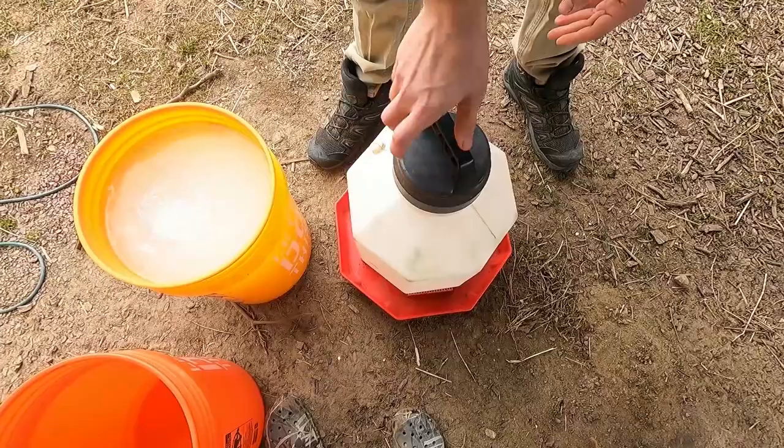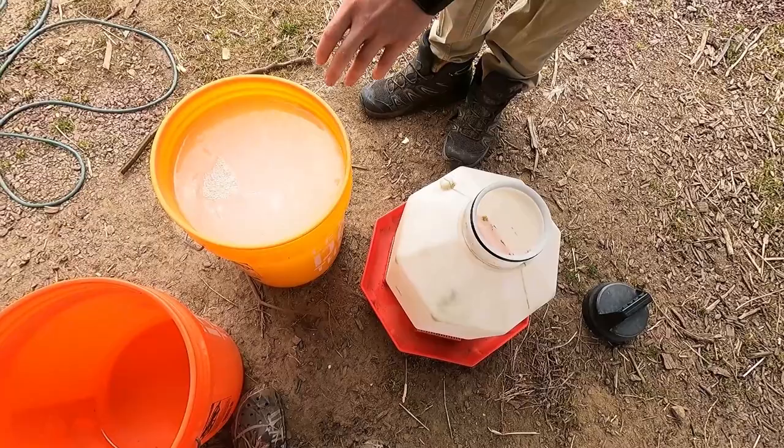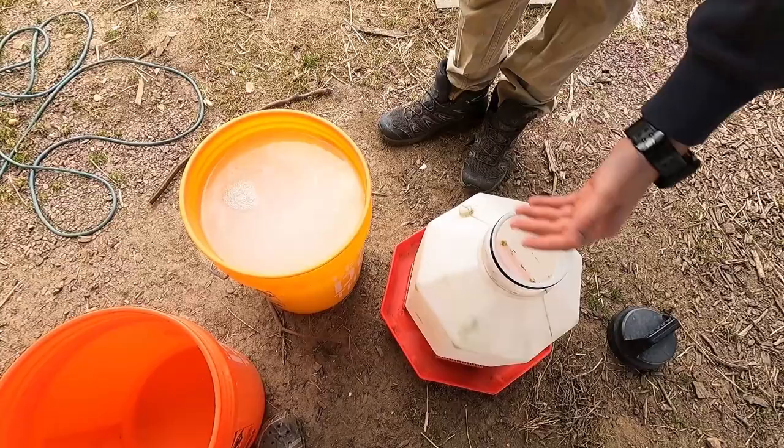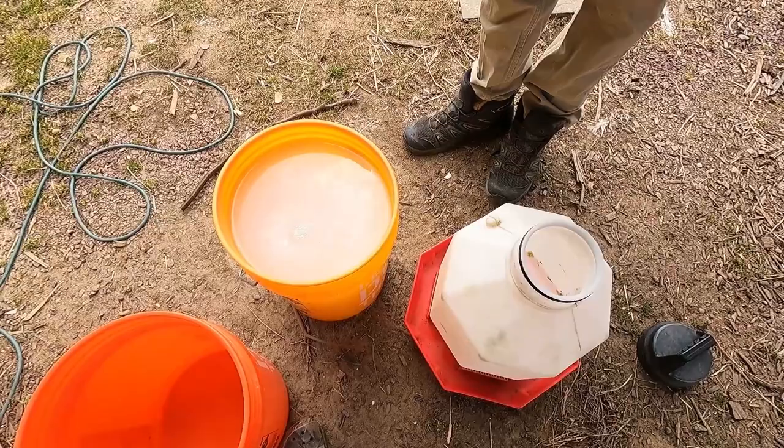The reason why I mixed it in the bucket first, and then I'm going to transfer it into my chicken waterer, is because I wanted to make sure I had exactly 5 gallons of what I was mixing. Sometimes I miss and some water spills out, and I didn't want to overdose the waterer with a lesser amount of water in case some spilled out. It's just for me to be a little more precise with my measurement.